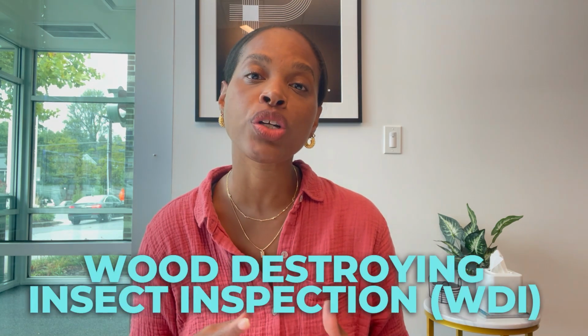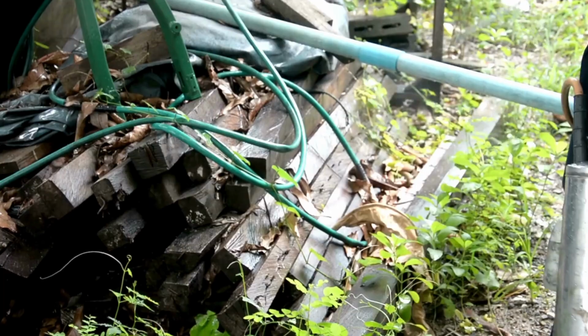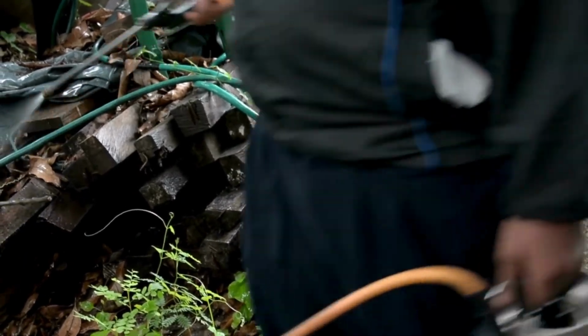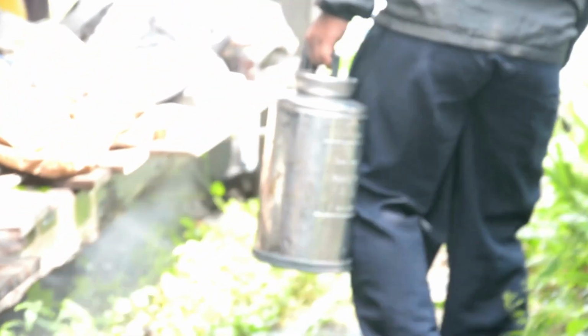The next most important inspection that I recommend for my buyers to get is called a wood destroying insect inspection, a WDI for short. Termites are a pain, and they're not good, and they really can cause structural damage to your home if left unchecked. A wood destroying insect inspection is where we have a pest inspector come out and look at the structure to make sure that there's no sign or evidence of active termites or damage caused by termites that might be causing structural damage to the home.